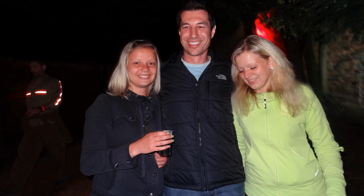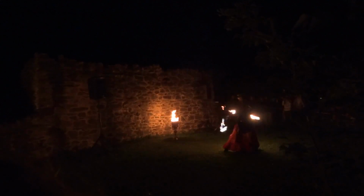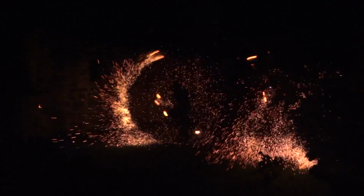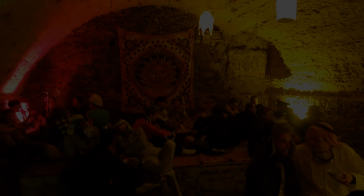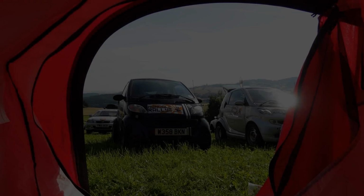This party had everything. Bands, DJs, chill-out rooms, food, drinks, and even a fire display. Will's night ended after he tried to evade a guard to gain access to an unauthorised area of the castle. He headbutted the castle, and with blood spilling from his head, retreated to the safety of the campgrounds.